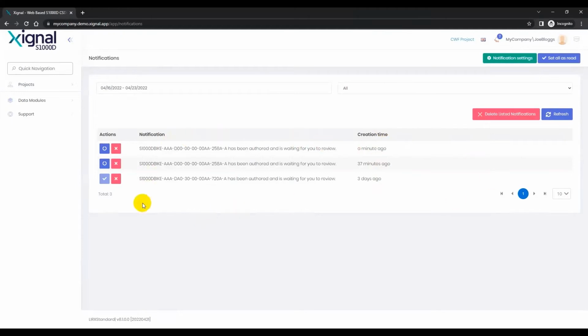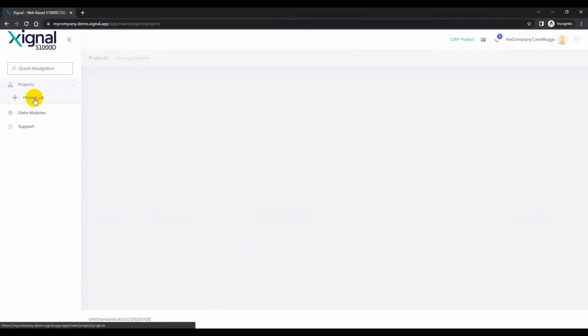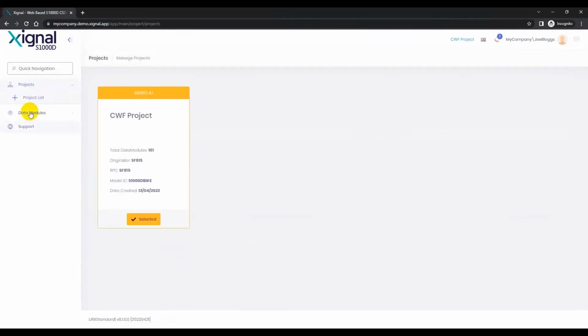We only gave him approve and reject permissions for the customer role. So what he does get is this kind of notification window telling him that a minute ago a module's been authored and waiting his review. You'll also notice he's got a vastly reduced number of menu items here. So if we click on projects, we've only got project list. He's only got one project in there, and within the data modules menu he's only got the data module manager.